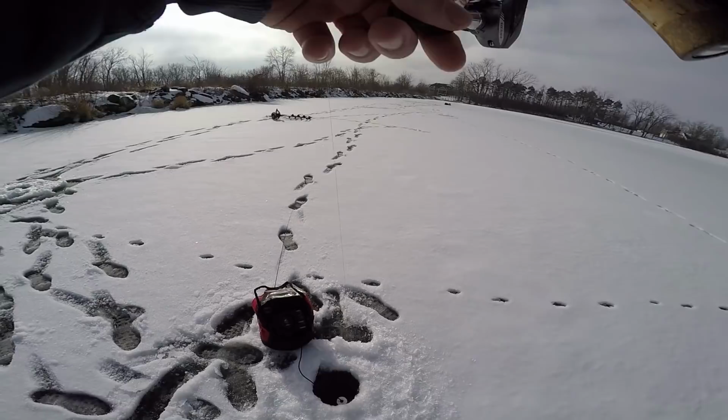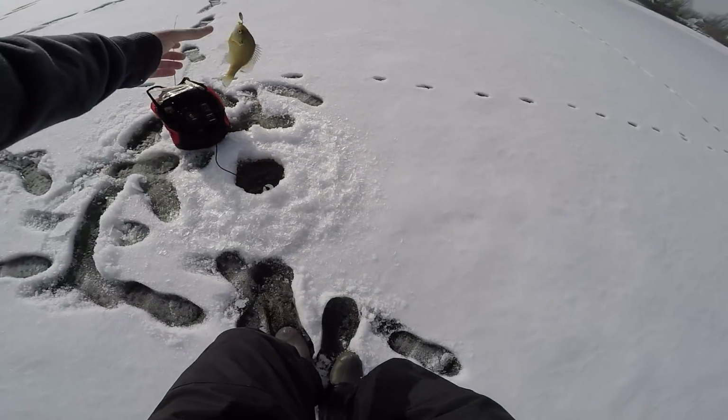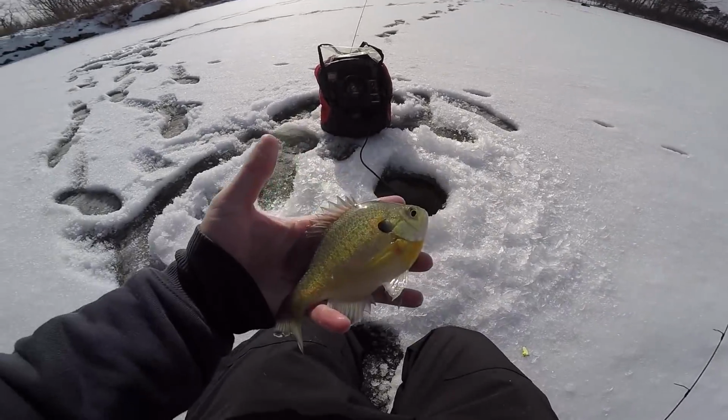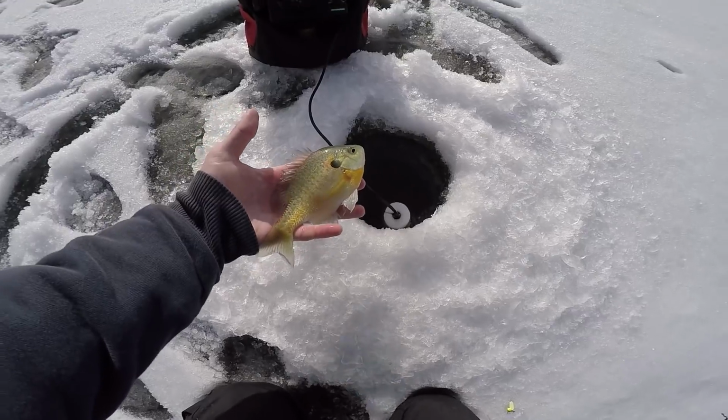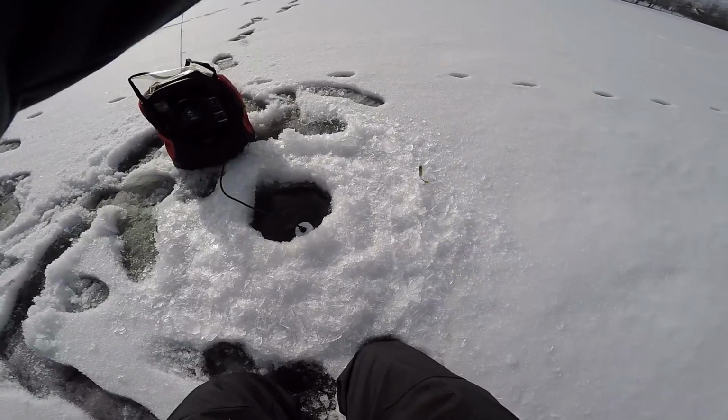There he is. Oh, not a bad gill. I'm used to catching like 3 or 4 inches when I'm out here. That's not awful. Oh, that kind of surprised me. All right, gilly, peace out. Thanks a lot. That was nice. I dig it.